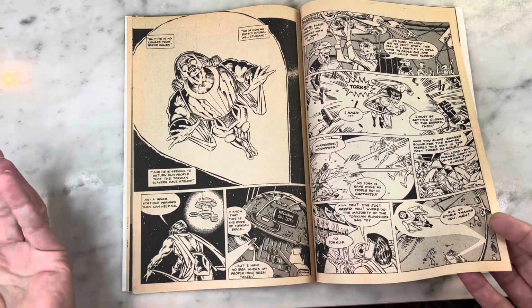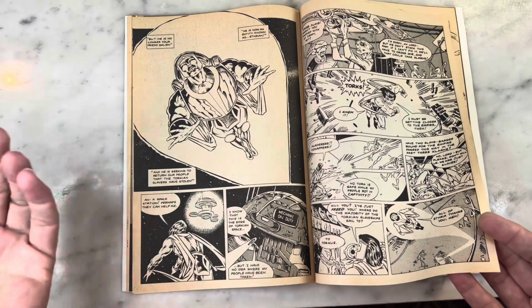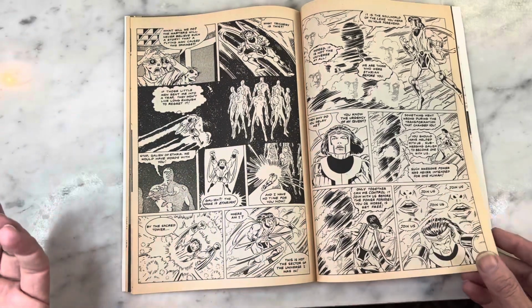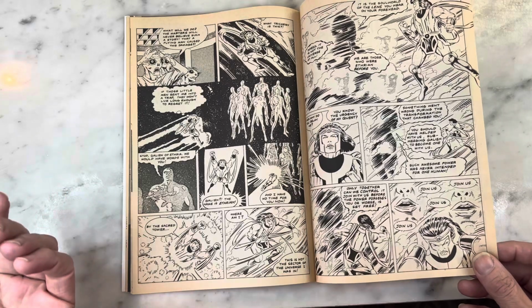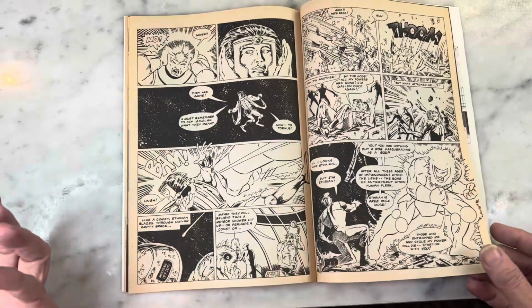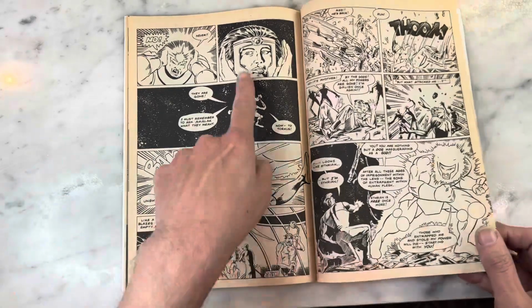Burnt Austin, you know, Lee Williams, just so many that I can't even think of right now, right? But you know what I'm talking about. I mean, obviously, Joe Sinnott and Jack Kirby, just so many. Anyway, I love this panel.